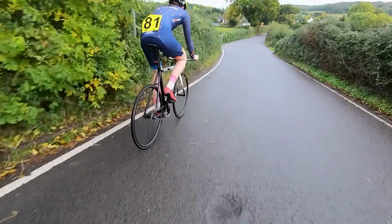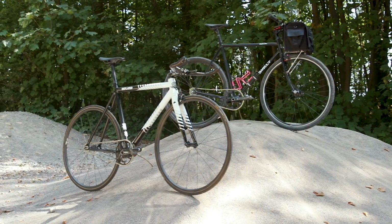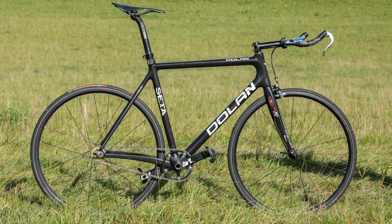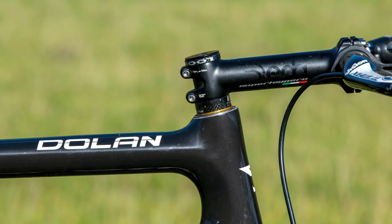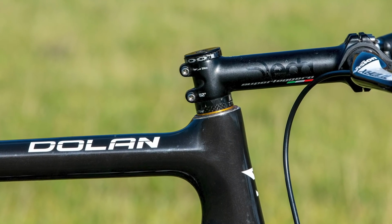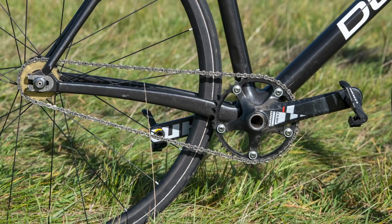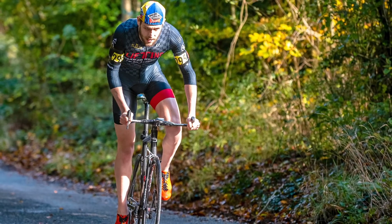Now on to number 4. If you've watched this channel for long enough, you will know I am a fixed gear fashionista. So it should be no surprise to see this Dolan Setter, ridden by Hamish McDowell, who perhaps has the most Scottish name of all time, in this list. Weighing in at a feathery 5.3 kilograms, Hamish rode a 39.19 gear on the day, which took him to a more than respectable 54th overall.